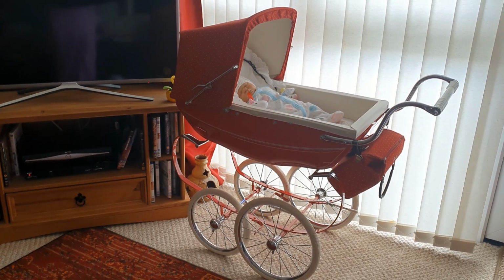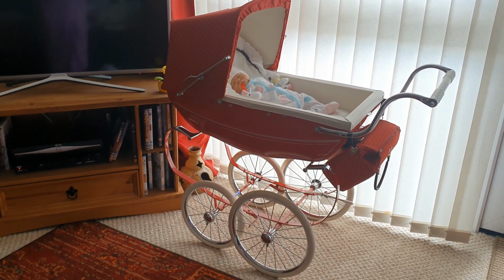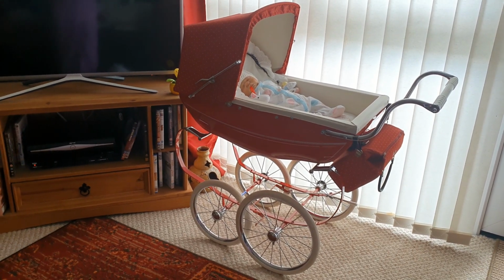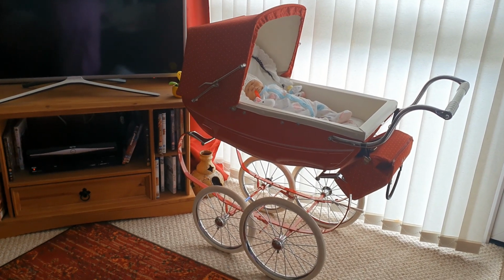My granddaughters are going to fight tooth and nail over this when I kick the bucket finally. Or it'll be great grandchildren by then, won't it? But lovely.